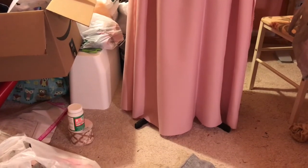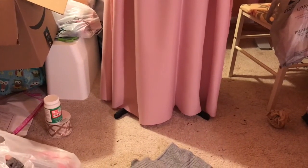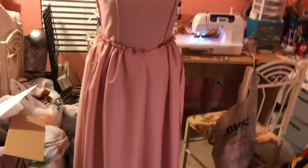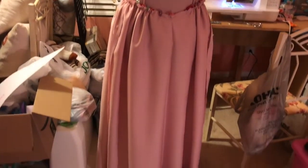That should be a very simple alteration to do. But if I put it on as is, it's going to be hella long, so I've got to take care of that now before I put that band in once I get the band made. But I am super excited. It's starting to really shape up and look like a dress, and I'm really excited about it.